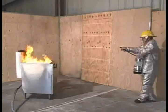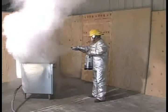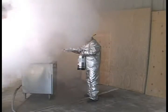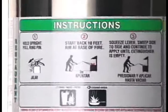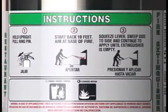The fire is extinguished by the cooling effect of the liquid, discharged as a fine spray, coupled with the smothering action of a soap-like foam created when the extinguishing agent comes in contact with the heated shortening. Instructions require the extinguisher to be discharged on the fire until empty for maximum cooling effect.